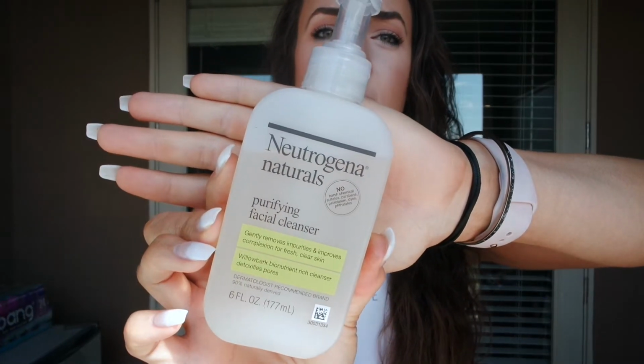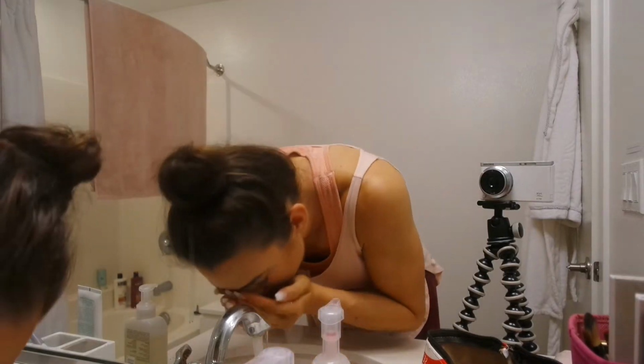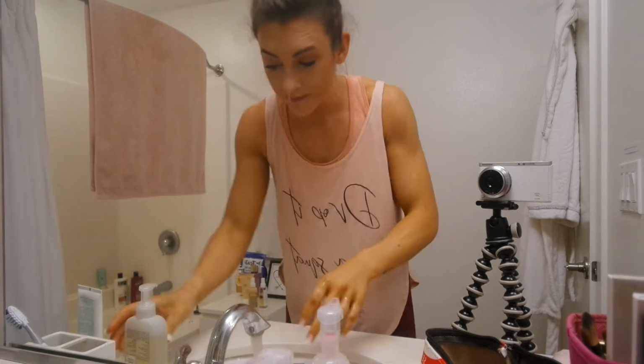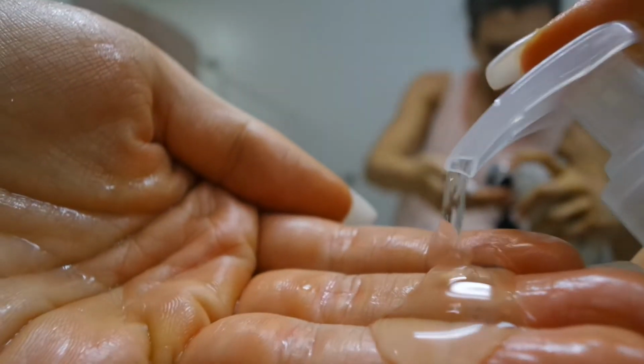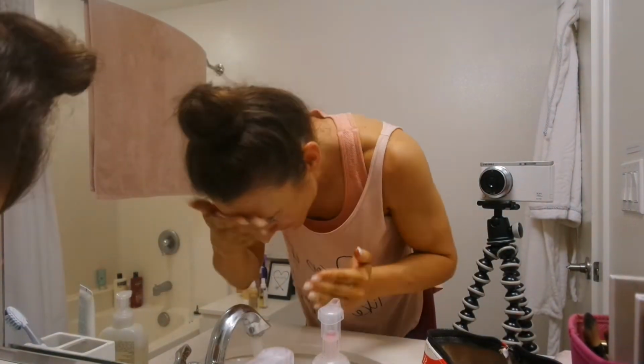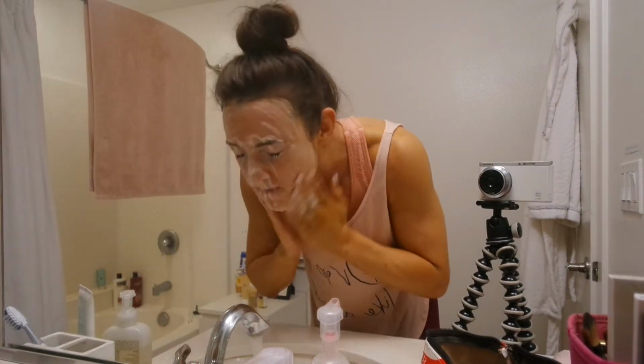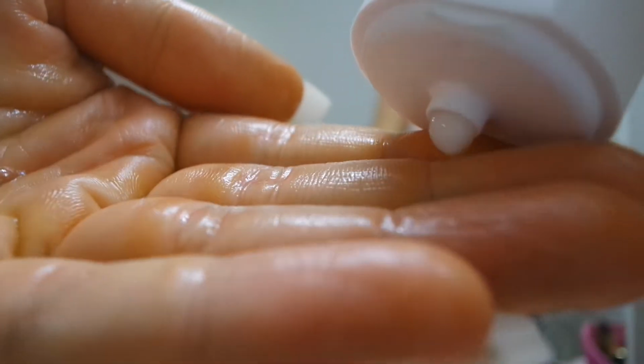So the one that I am currently using is this Neutrogena Naturals Purifying Face Cleanser. This smells really good, and again, it lathers. I just go to Ulta and pick one up. I will do this to take off my makeup, and I'll wash my face twice with it. And then I will go ahead and do the NeoCutis again. So these are my PM cleansers.